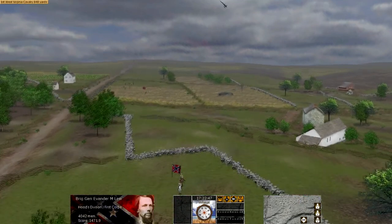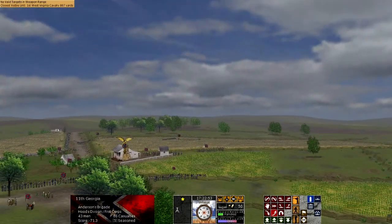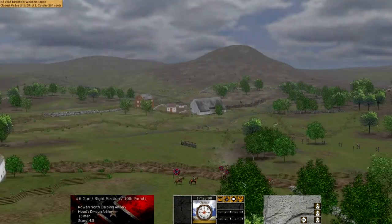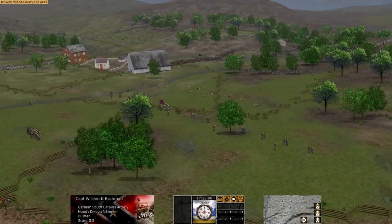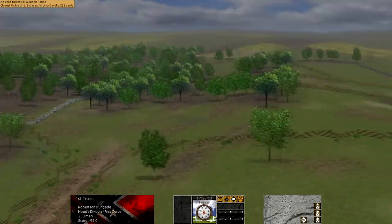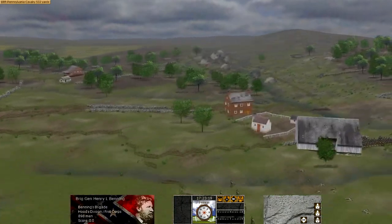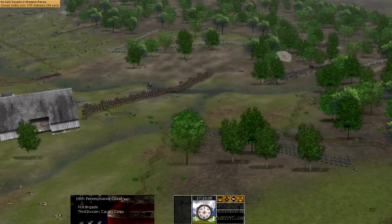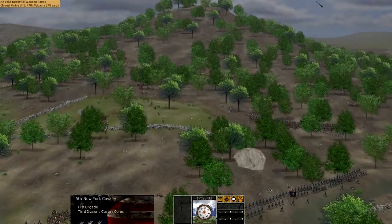Let's see what's all back here. General Law. Yeah, it doesn't appear I've got a resupply wagon that I can order around anyway. More artillery over here. First Texas of Hood's division is over here. That's interesting. Our line kind of seems to extend out a ways before curving back upon itself. Union cavalry over here. Very interesting. This must be Big Round Top here.